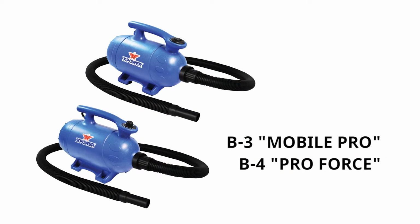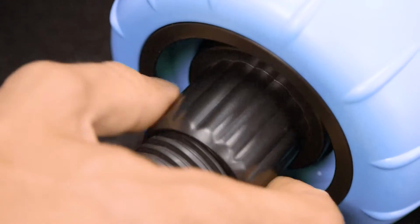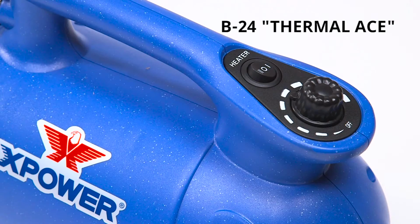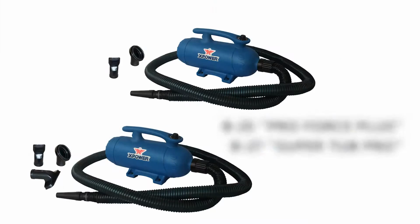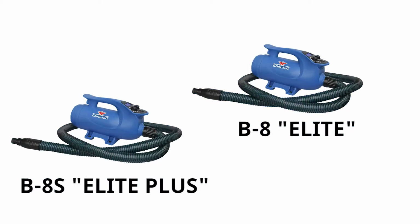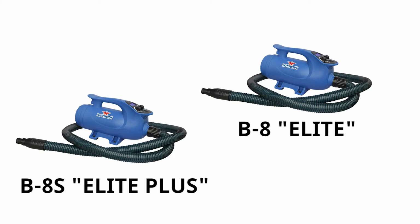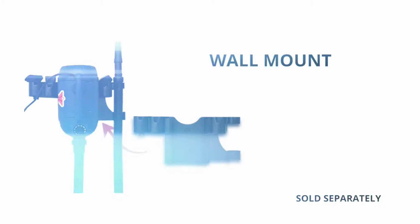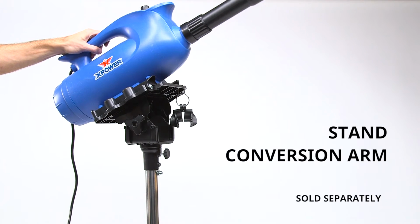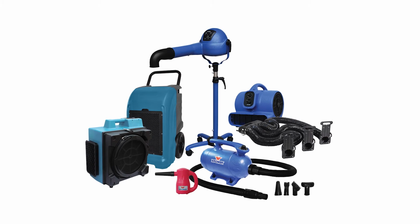XPOWER Force Dryer models are available with compact mobile designs featuring a 2-in-1 vacuum option, fully adjustable variable speed and adjustable heat, super high velocity double motor models, and a new maintenance-free brushless motor design with variable heat and air controls. Fully customizable with a variety of accessory options. XPOWER is your trusted source for professional force dryers.